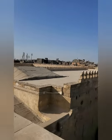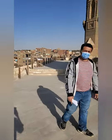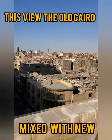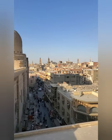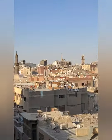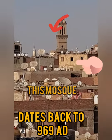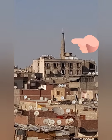This is my favorite part of Egypt. There's the streets below where we were. The beauty of old Cairo. Yes. And you can see also parts of the modern Cairo. That minaret over there is the minaret of Al Azhar mosque. You see like three domes like that? Yes, that was the first mosque in Cairo. It dates back to about 969 AD.